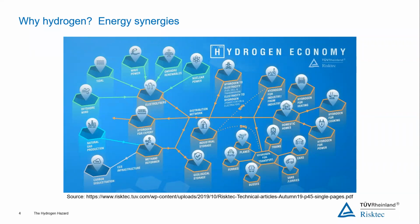Firstly, I would like to reflect on some of the reasons why hydrogen is such a popular subject. So, hydrogen is a clean energy vector, and in both gaseous and liquid forms has the potential to displace fossil fuel equivalents, for example, natural gas and diesel, especially in those sectors which are tricky to decarbonize with electricity alone. Some of the most important advantages of hydrogen are the synergies of generation, transport, and application it offers.